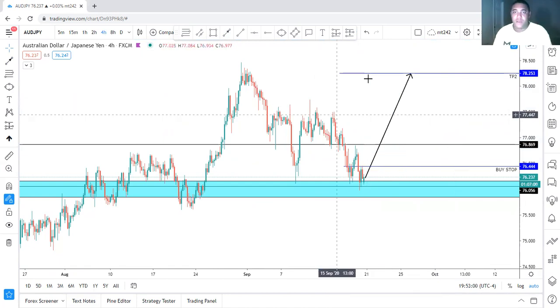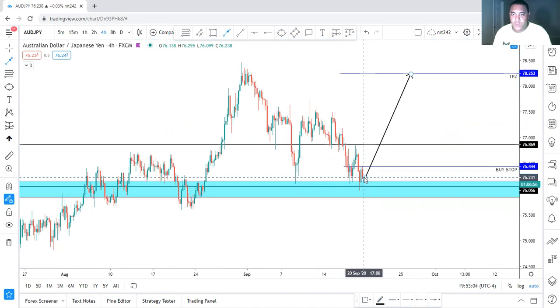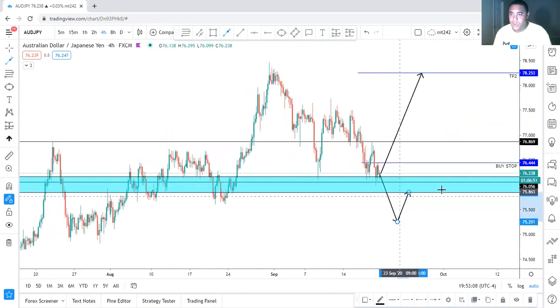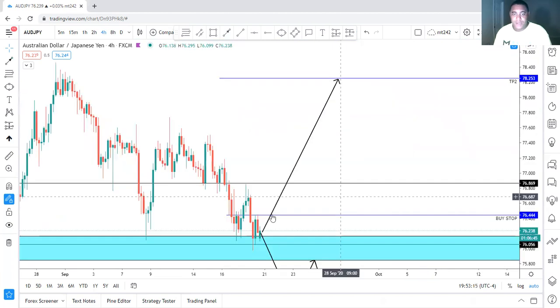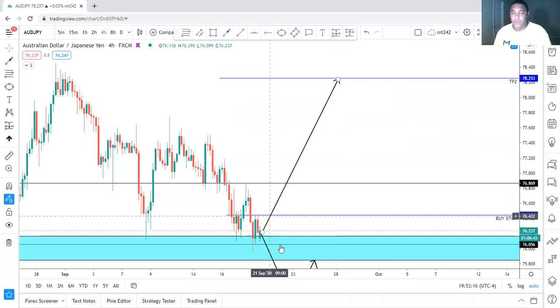I'm going to keep my eye on that. We don't try to predict the market, we just react to it. So we could wait if price decides to break this level. We're going to wait on a retest. Once we get that, then we'll ride it down to this zone here. So it's just a matter of reacting to what the market does. Hopefully it doesn't activate our buy stop and then hit our stop loss.